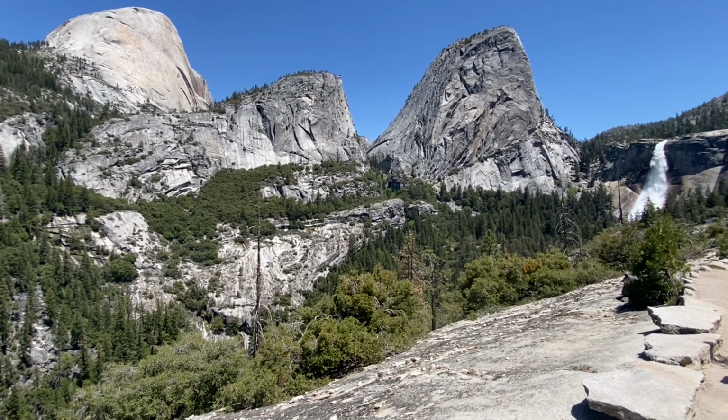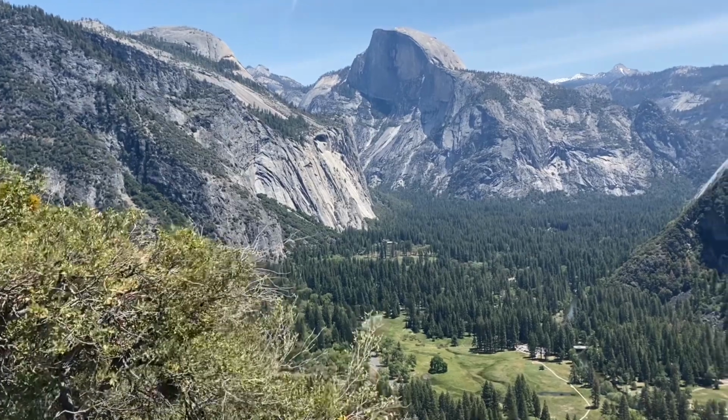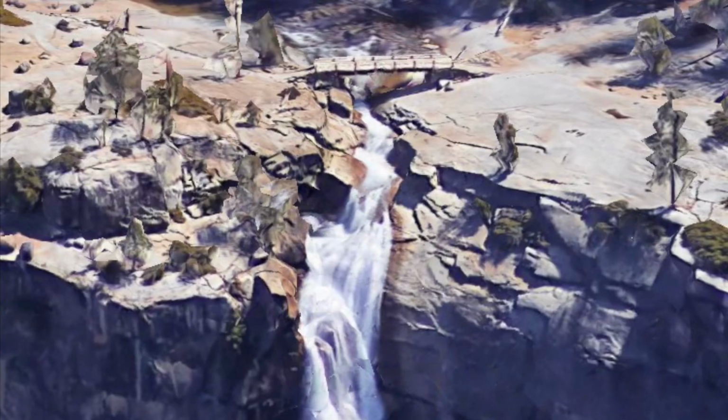Those who wish to continue to the famous Half Dome may choose to do so, as it's only 4.5 miles from the top of Nevada Falls. But we weren't willing to go that far on our first visit to Yosemite, so that'll have to wait. Remember though, don't turn around, this is not an out and back trail. Cross the bridge and continue on to complete the loop.